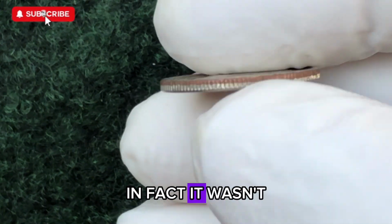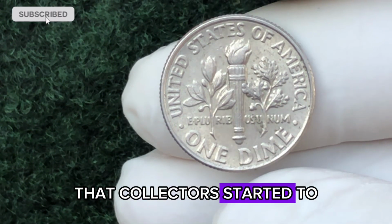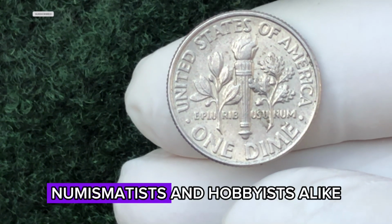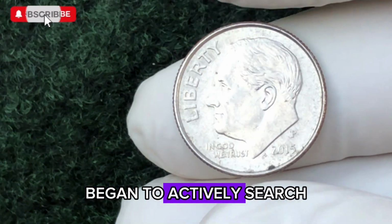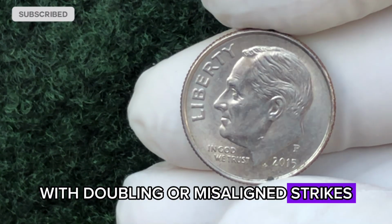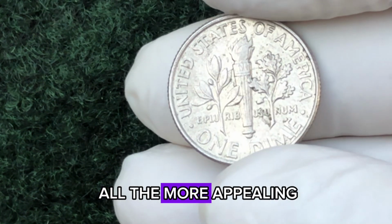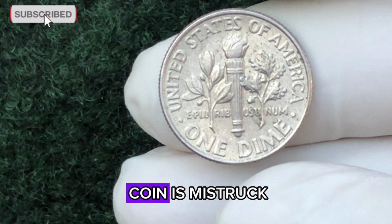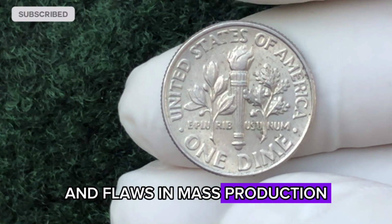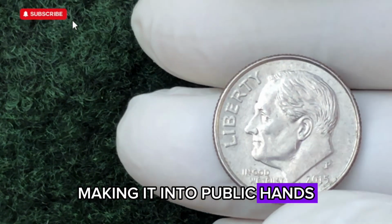In fact, it wasn't long after the 2015 dimes began circulating that collectors started to notice these discrepancies. As news of the error spread, numismatists and hobbyists alike began to actively search for these specific 2015 dimes with doubling or misaligned strikes. The rarity of finding such coins in circulation was what made them all the more appealing. After all, when a coin is misstruck, it's typically considered a flaw, and flaws in mass production often lead to a decrease in the number of those particular coins making it into public hands.